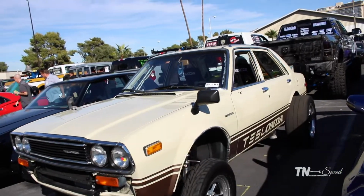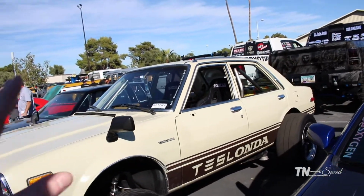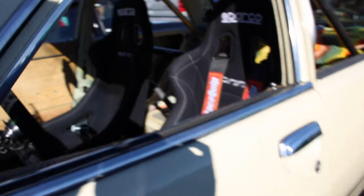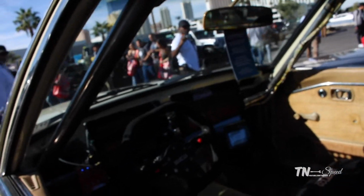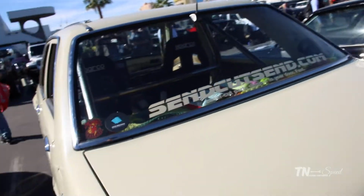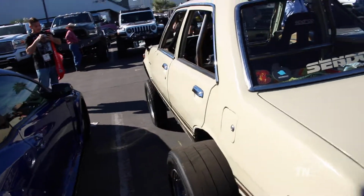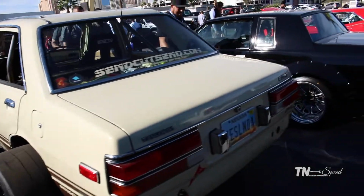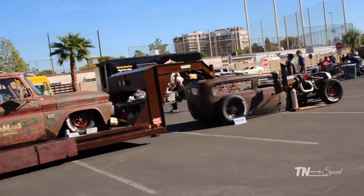Now this little guy says Teslanda on it. I can only assume, based on looking under here and seeing that it doesn't have a standard engine compartment, and then you look in here and you see all the gauges and stuff, that some crazy individual, that I would love to meet and shake their hand, has decided to put Tesla guts in a Honda. My God, I bet that's fast. Yeah, that's a really cool setup.